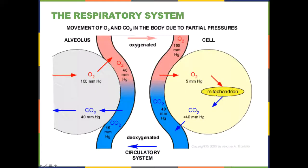So when we breathe, the air has to move. Remember, the gases move between the alveolus and the blood. Okay, so we're over here on the lung side, and the partial pressure of oxygen on the lung side is 100. In the blood, it's 40. And so what happens is there's an exchange in this direction to hemoglobin. Conversely, in the alveolus, it's 40 for carbon dioxide and 46 in the blood, so it goes in this direction.